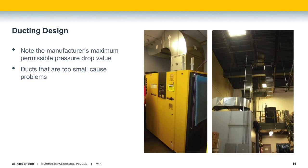Disregard the physical size of this exhaust location and size your ducting based on the compressor's cooling airflow, the maximum permissible pressure drop, and any other pertinent information from the compressor manufacturer. The size of the opening is independent of how big the duct needs to be. In most cases, the exhaust duct will need to have a larger cross-section than this opening.